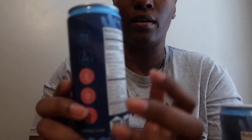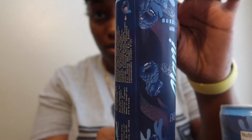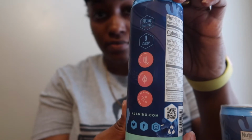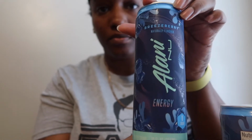So what I'm going to do is just read off what is on the back of the bottle, the nutritional facts, and it says there's 0 total fat, there's 6 carbs, there's 2 sugar alcohol, and there's no protein. But you have your potassium, your vitamin B6, other vitamins that are in here. The ingredients just have your ingredients for an energy drink. So it contains 200 milligrams of caffeine per 12-ounce serving. So this is a 12 fluid ounce can, and is not recommended for children, people sensitive to caffeine, pregnant women, or women who are nursing. Now, oh, and there's 15 calories in the can.